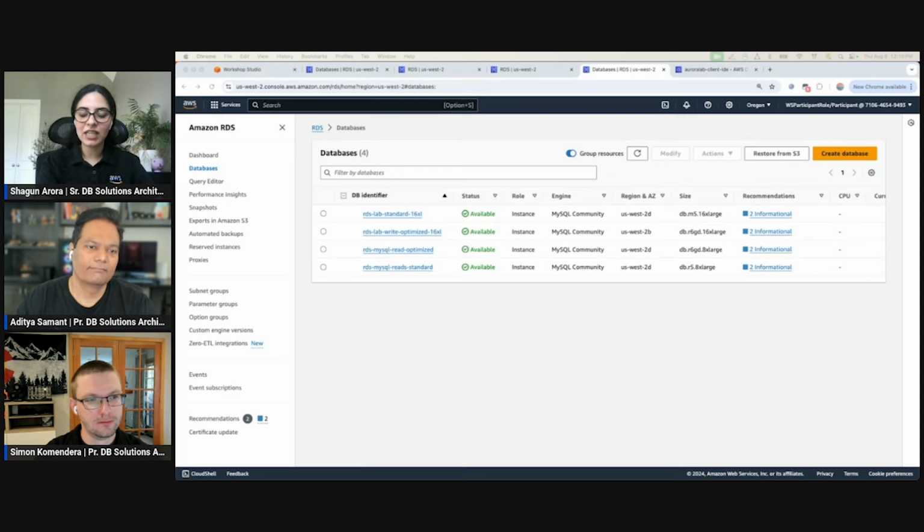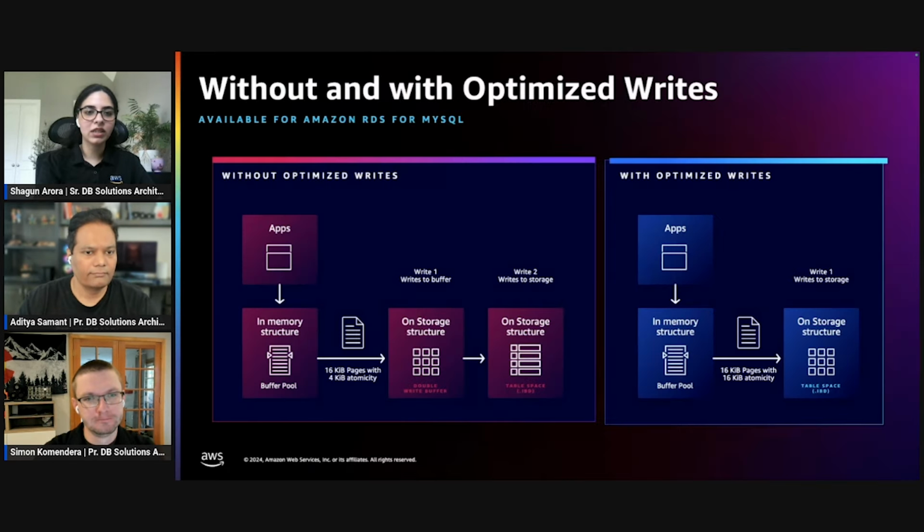Before I get started with the demo for everyone listening in, a very quick introduction to what is optimized writes first. Optimized writes is going to be one of the main things that I'll talk about in the demo. But firstly, without optimized writes, how MySQL writes is as you're making changes, this is all written in 16 KB pages, which is then written atomically in 4 KB chunks, first into the MySQL double write buffer, and then it goes into your table space. So there's an extra step of writing it twice.